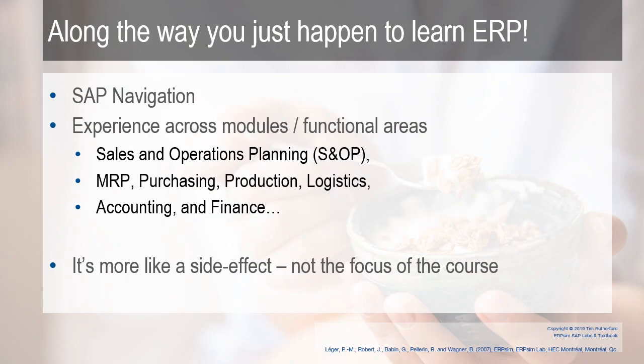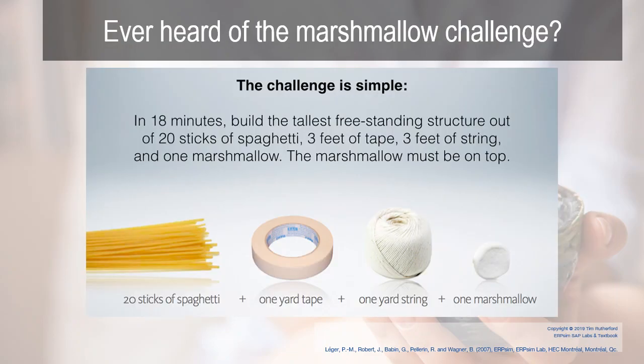So again, the focus is not learning an ERP system. You're going to learn SAP navigation. You're going to experience multiple SAP modules across functional areas. But learning ERP is more like a side effect. It's not the focus of this course. This is really a strategic management course. So if you're coming into this hoping to learn all the nitty-gritty within ERP, that's not this course. This is more of an overview course of ERP for competitive advantage.